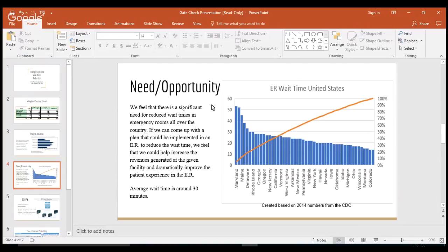So this chart here shows the wait times for the ER in the United States. And as you can see, the highest over here, Maryland, Maine, New York is in there. They have the higher wait times. They're also the more populated cities. And as you come down here to the end with Montana, Idaho is in here, and Colorado, we see that the wait times are lower in the lower populated areas, and we'll talk about that a little later.